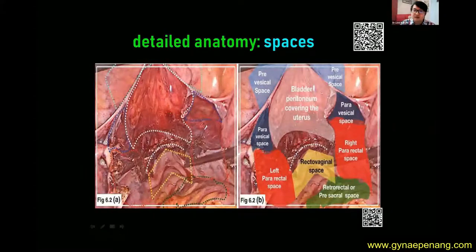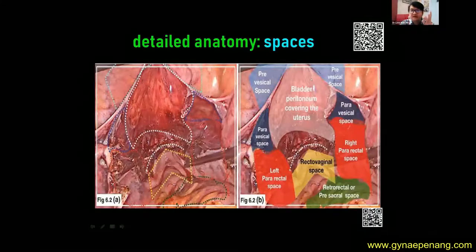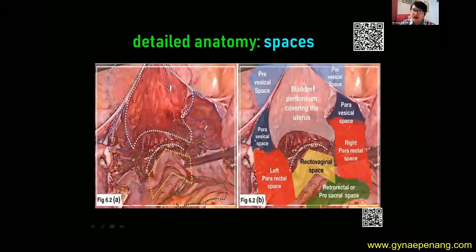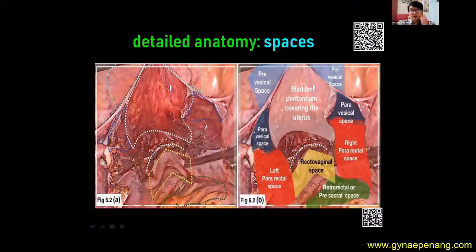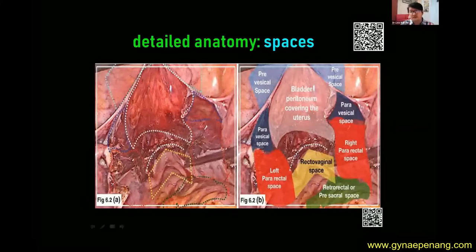Okay, so you can see this is the bladder. In front of the bladder is before the bladder. Bladder is vesicle, so pre-vesicle space. When you talk about pre-vesicle, you know this is the space in front of the bladder. And if it's paravesicle space, para means side, like parotid. Otid is the ear, so parotid is near or beside the ear. And then here you can see this is the rectum, and this is the vagina. Between the rectum and the vagina is the rectovaginal space.